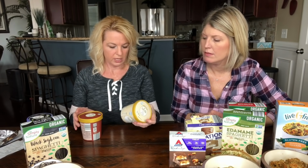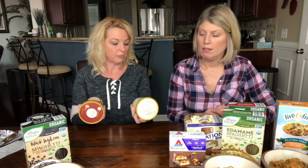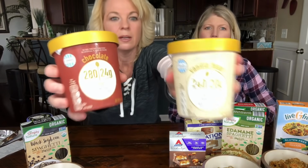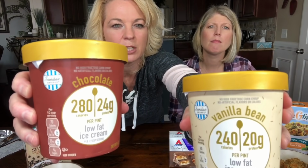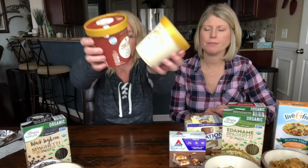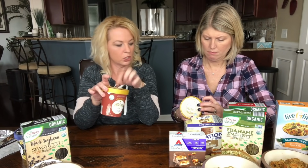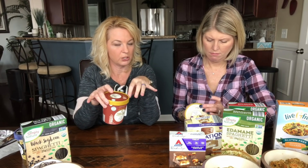Did have a request for these. You've probably seen the Halo Top and the Enlightened. There's all kinds of brands out there now that show how much the whole pint has. So like this one has 280 calories in this whole container, and this one is 240. And they have a lot of protein. Aldi has these in 3 flavors. They have the chocolate, vanilla, and mint chocolate chip.